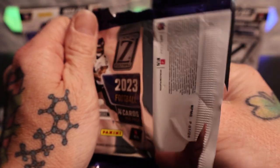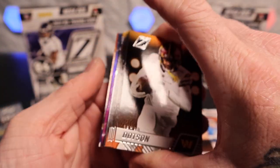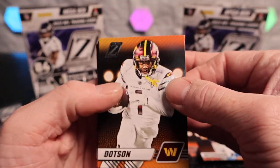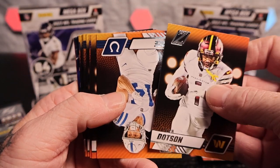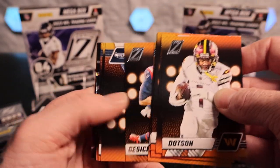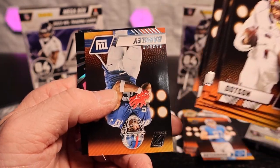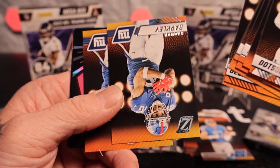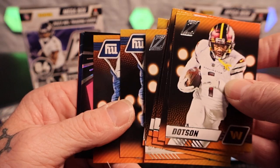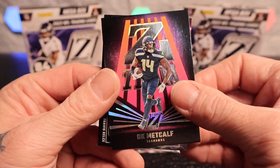Alrighty. Definitely hope we get an autograph, not a mem. But you know how it goes. Uh-oh. Alright. We got John Dotson, Pierce, CeeDee Lamb, Smith, T.J. Watt. The JJ, my bad. Kenneth Walker III, Christian Watson. So you can't say clean bark. Can't speak right now. We got Saquon Barkley. Saquon, back to back, in fact. We got DK Metcalf on the Z-Team.